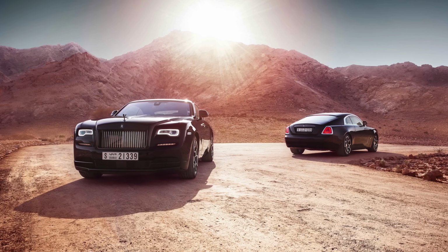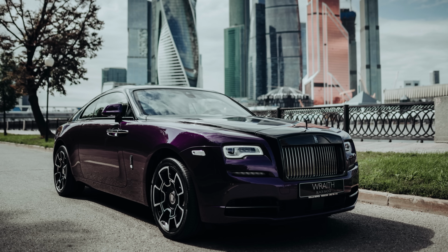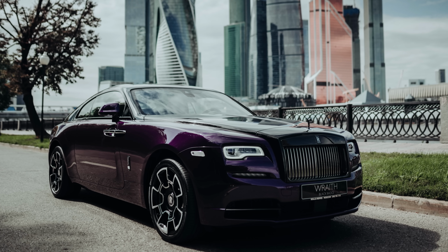I'm really excited about this one because the Wraith Black Badge is probably my top three favourite cars. And this very much looks like the Wraith because it is the Wraith replacement. It won't be on the same platform, but it has the two-door coupe shape.